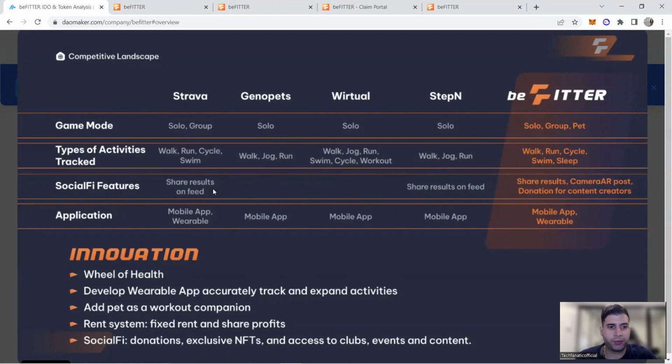You can share some of your results. And they also allow you to have your wearables with you, like Apple Watch or those sorts, whereas most of the other ones are, I would say, the generation one of the move to earn on blockchain space. In terms of their innovation as well, they're just matching what I said pretty much. You can also have pets as a workout companion, and they have a renting system.